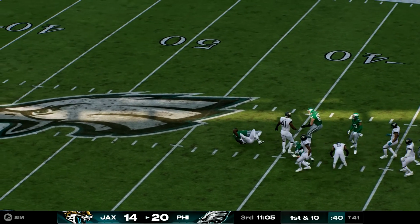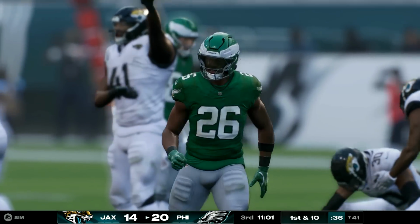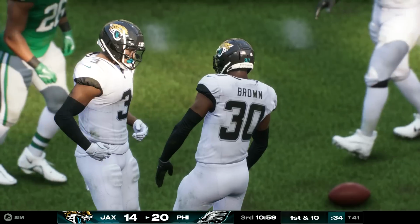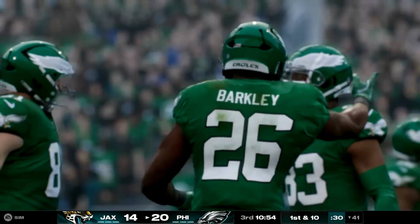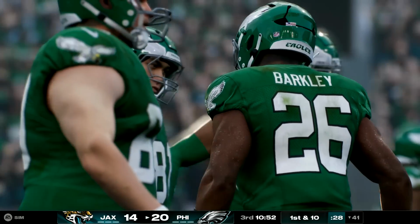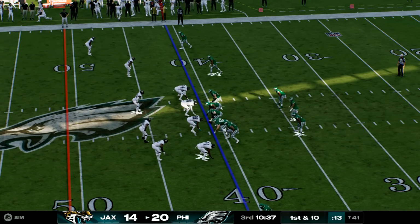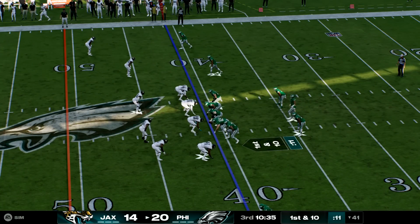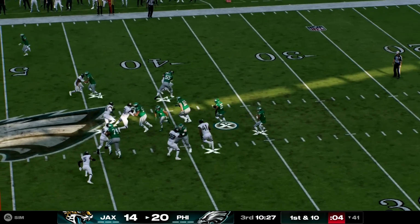Oh, big gain on the ground here as he takes this up past the 40-yard line. Nice run there by Barkley, and he certainly surprised a lot of people in free agency. Not only that he left the Giants, but that he chose to sign with one of their biggest rivals in the process. He now joins a loaded Eagles roster, and having him in the fold will certainly help as they try to get back to another Super Bowl here in 2024.